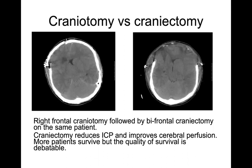Craniotomy is one approach. Craniectomy is another approach. In a craniotomy, the bone flap is replaced at the end of surgery. Here we see two really horrible scans, frankly, from the same patient. On the left-hand scan, the patient has had a craniotomy, as in the previous scans I showed you before, but unfortunately the patient did not improve with the craniotomy. In fact, the patient still had fixed dilated pupils post-operatively. So they went back to surgery and they basically did a bifrontal craniectomy, taking bone flaps from both sides of the frontal skull.